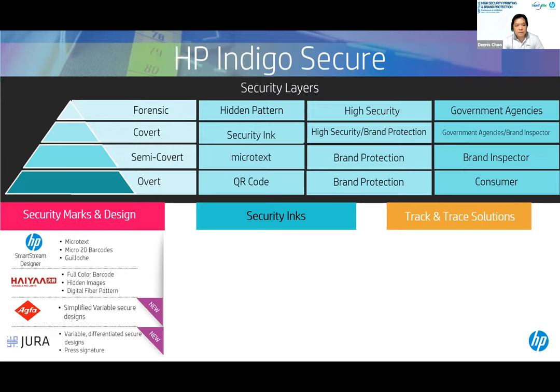So on the left-hand side, if you look at the marks and design features, HP has our own plugins. We call them the SmartStream Designer plugins, which can be installed in Illustrator or InDesign. It allows you to very quickly have a special font called a micro text font that we can print at 0.5 point, which is very, very small. If you don't use the font and try to make outline text to print, it won't be able to stay on. You can't even read it with a magnifying glass. That is why it's very unique to have this sort of micro text feature.